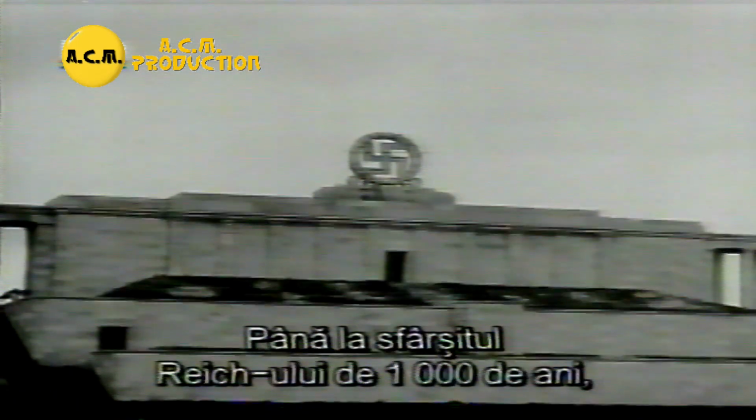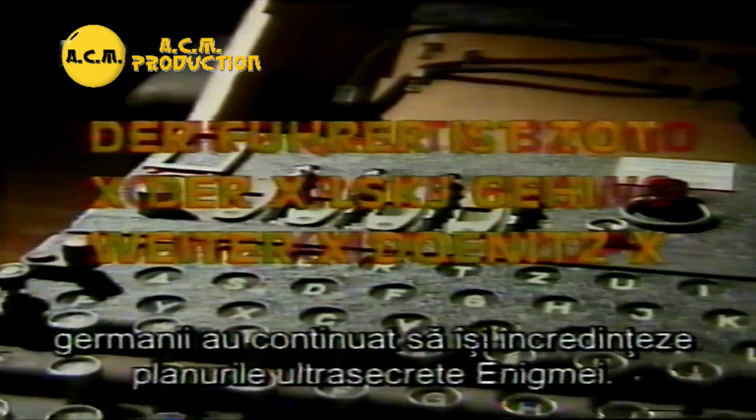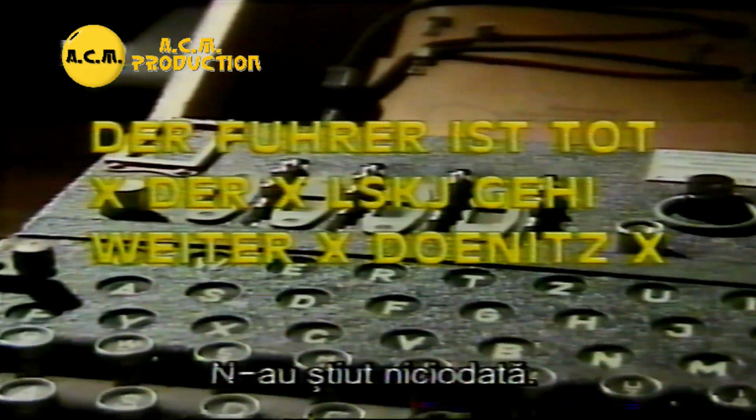To the end of the 1,000-year Reich, which lasted 12 years, the Germans entrusted their most secret plans to Enigma. They never caught on.